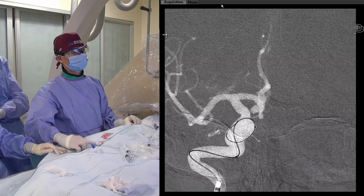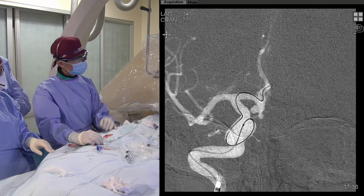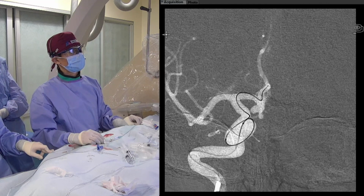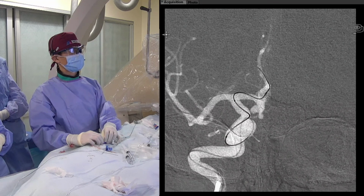So Tomo's got the microwire going from the ICA. It's taken a loop to the midline, which is the A1. And then on the lateral, it's traveling north into the A2. So he's crossed into the A2 circulation. He needs to get his microcatheter up there to drop the stent. He's trying to get the wire to track around the pericallosal A2, the largest vessel. And like everything in intervention, it's all about support.